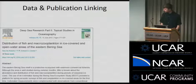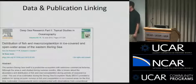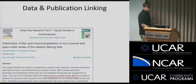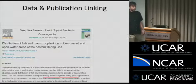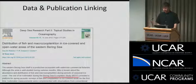This is a publication related to the Bering Sea, and I think this was from that list of publications I showed at the beginning of the project. It says the Bering Sea Ecosystem Study down here, which is one of the components of the Bering Sea project. And some of these PIs are people that are definitely PIs of the Bering Sea project. So we know this is a relevant and related publication, and this is represented in the EOL system.